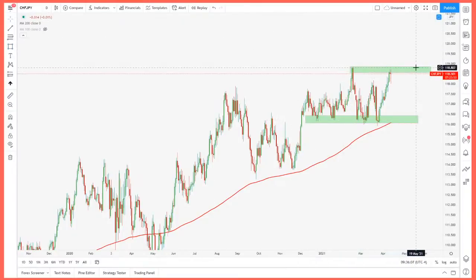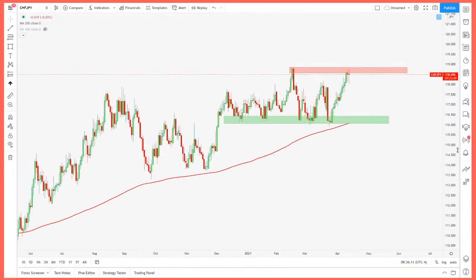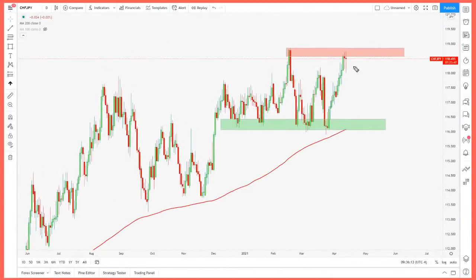If anything, personally, if I was looking at this, I would just respect the chop. I would just respect back and forth. So if I was looking at this, I would say, hey, you know what? This looks a little bit more top heavy than extension. However, the trend overall is up. So I would not rule out the idea of something like this.